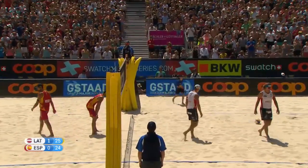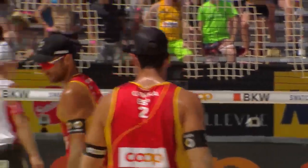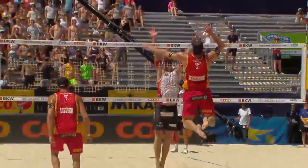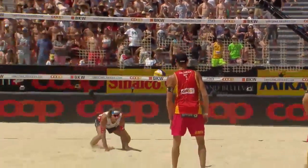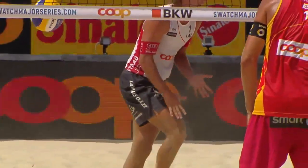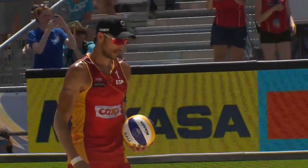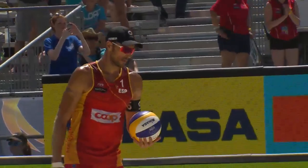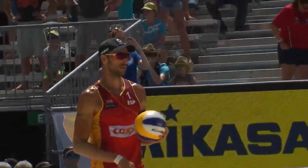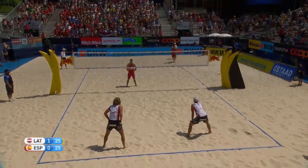Oh, what a beautiful dummy there by Gavira. We were almost dropping back in the commentary box, never mind the players on court, thinking he was going to wallop it. A lovely little touch on the ball. The score's all tied. Herrera with service for Spain. 25 apiece.